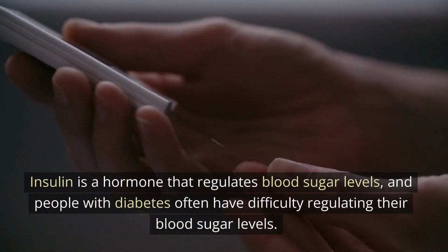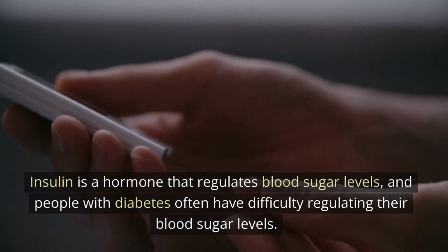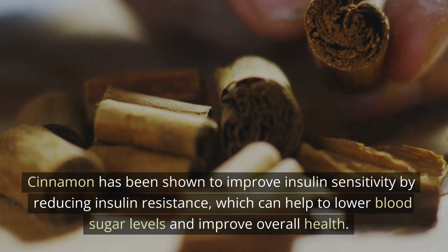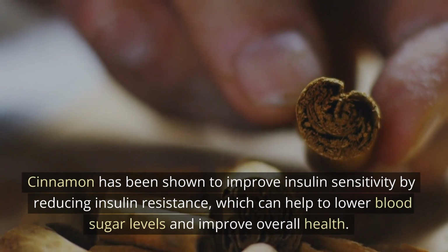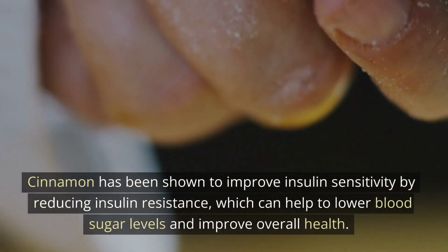Insulin is a hormone that regulates blood sugar levels, and people with diabetes often have difficulty regulating their blood sugar levels. Cinnamon has been shown to improve insulin sensitivity by reducing insulin resistance, which can help to lower blood sugar levels and improve overall health.